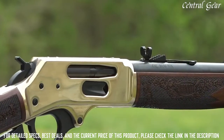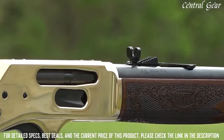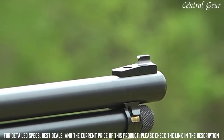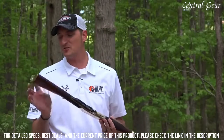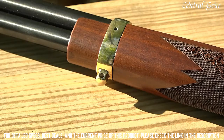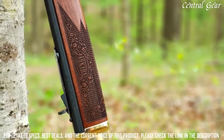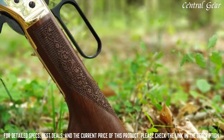The rifle still has the very familiar buckhorn sights, and it does have something a little bit different on the front of the rifle. This has their ivory bead, unlike the brass bead that you may find on the original big boy rifles. The rifle does sport a brass butt plate and also has a brass barrel strap that has a sling swivel mounted right into it. The Henry side gate lever action has beautiful American walnut wood and has tight laser checkering on the forearm of the stock and also on the rear.